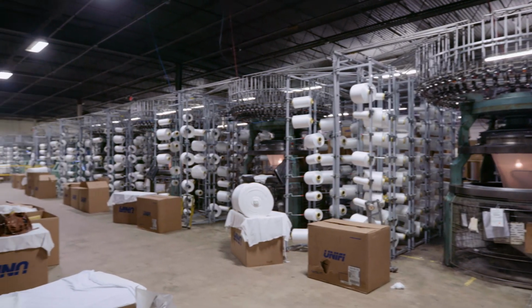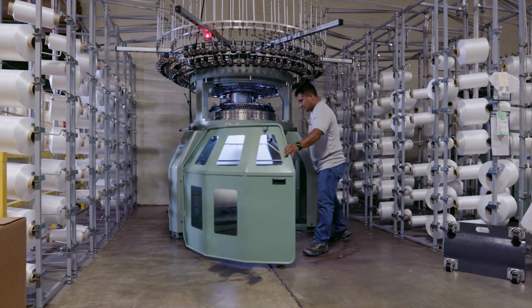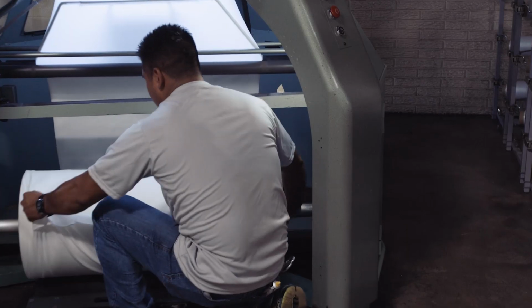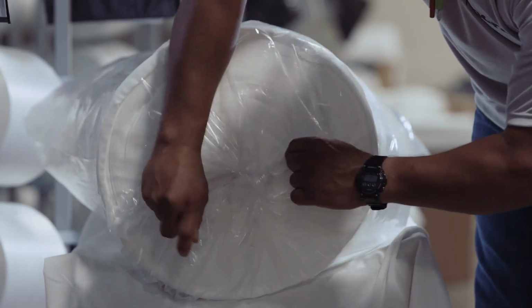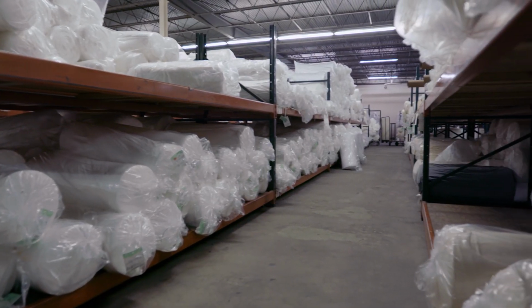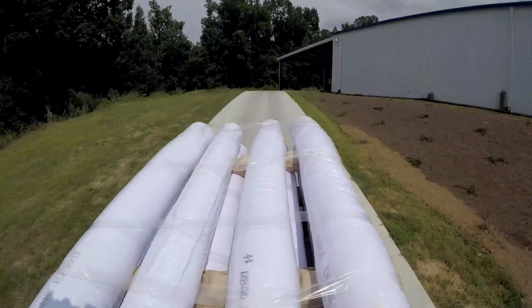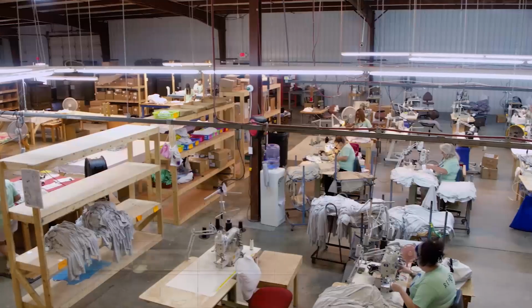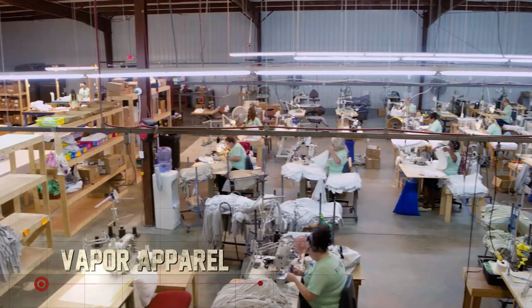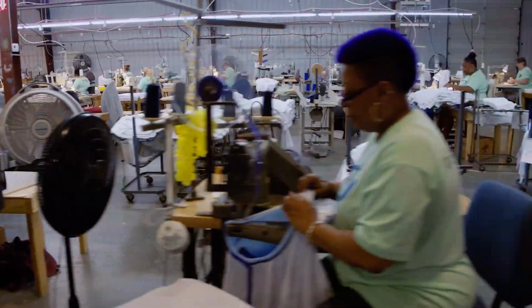Contempora's 200 circular knitting machines output over 900,000 kilograms of fabric a month. A worker wraps the rolls of polyester to be shipped to the clothing manufacturer. Vapor Apparel in Union, USA combines ultra-modern methods and old-world craft to cut, print, and sew polyester into stylish sportswear.